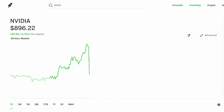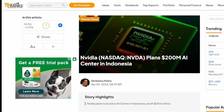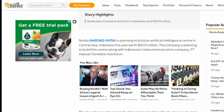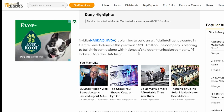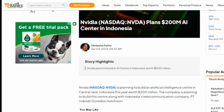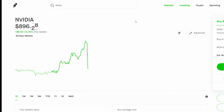We did have some news come out on NVIDIA, and this is by TipRanks, regarding them opening a new $200 million facility in Java, Indonesia. It's an AI facility. There's not much news other than that, but obviously this was not enough to push the stock any higher. So we still have NVIDIA on watch. You guys know I'm still waiting for it to break that channel at the top, which is around the $1,000 mark. So we'll keep an eye on NVIDIA.